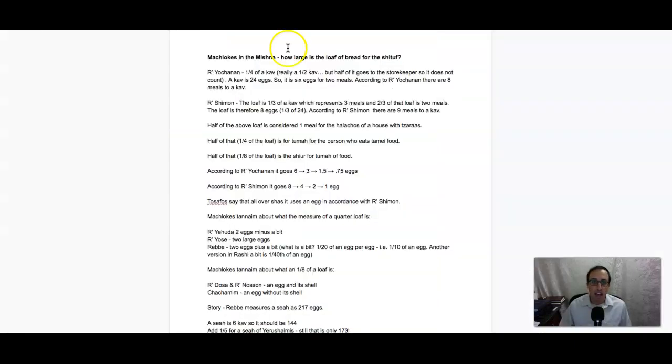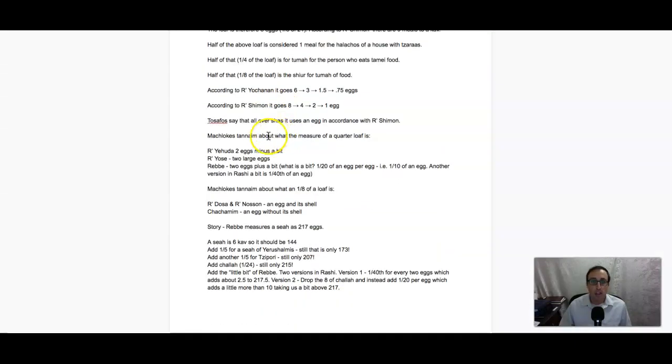I'll take a look at the document over here to see what we mean. Again, first you have a machlokas tanaim about what a quarter of a loaf is. Rabbi Yehuda said 2 eggs minus a bit. Rabbi Yossi said 2 large eggs.